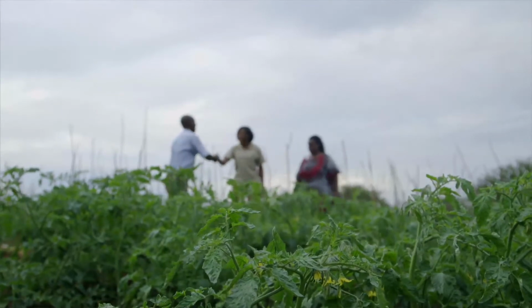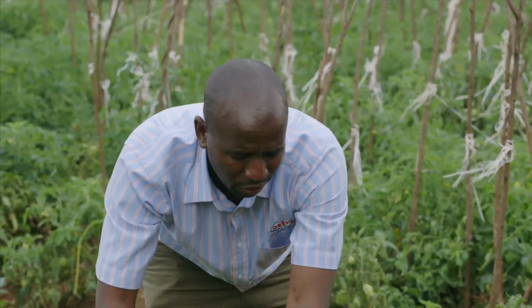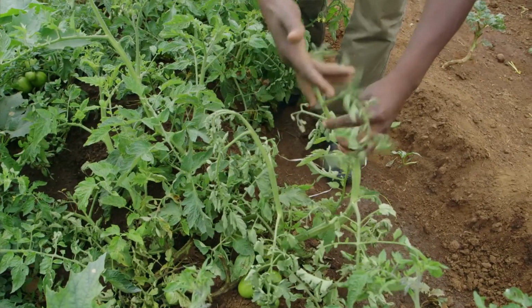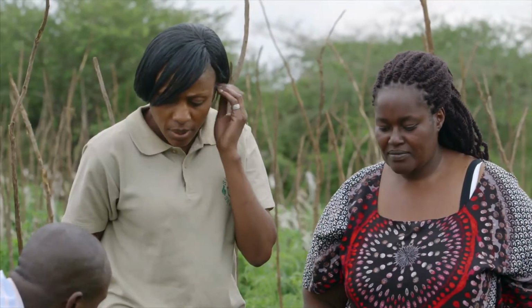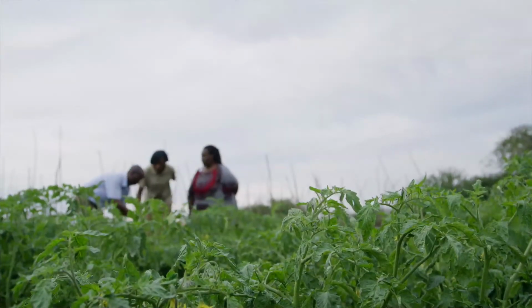So, Sammy, what are you seeing? She's got bacterial wilt in her shamba. And like you can see, there's drooping of the plant. There's not enough strength to hold up the leaves. Okay. So this is a problem we call bacterial wilt, a problem that is very serious with tomato farmers. So it's bacterial in nature, and people don't know how to handle this problem. What causes it? It is caused by a bacteria we call Ralstonia.